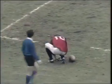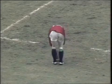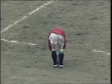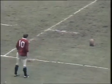And again, you see the difficulty in placing the ball. The wind still blowing quite strongly. Campbell is kicking it almost directly across the wind. You'll need to aim for possibly just the left hand upright in the hopes that the wind will take the ball across the poles.